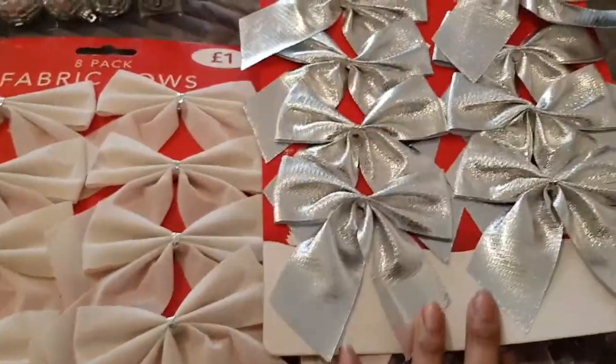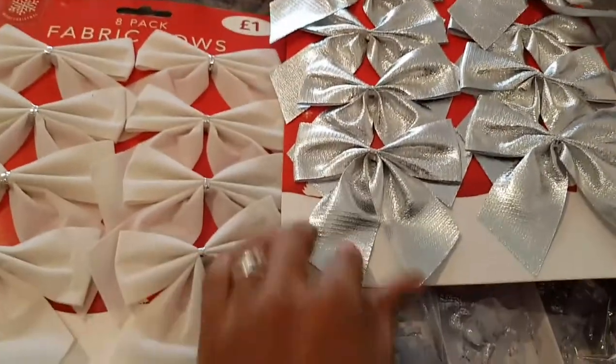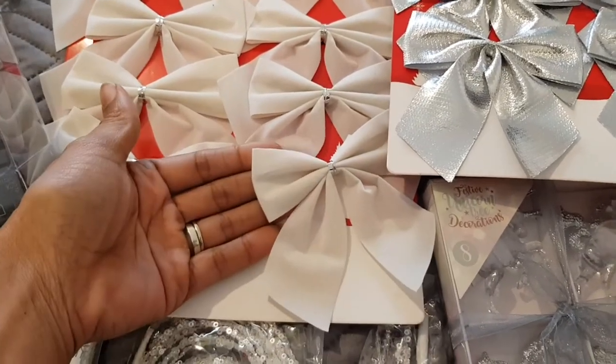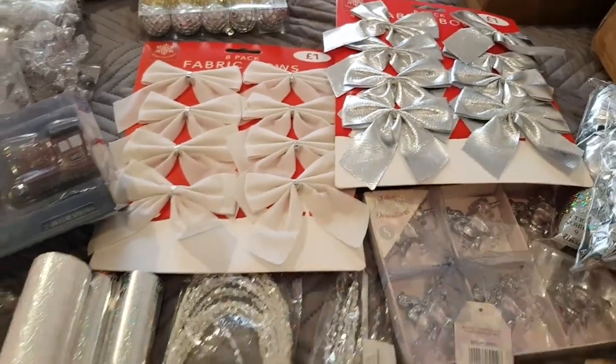On to Pound Stretcher. I bought these 2 packs of bows, a pound each. What else can I say about them? These look really dirty, but I think it's because it's against the red. I'm not sure. I don't know if I'll be using those yet, but we will see.